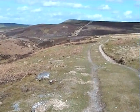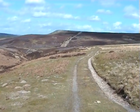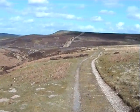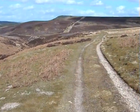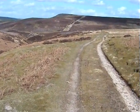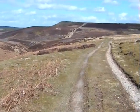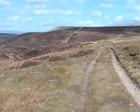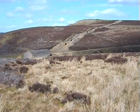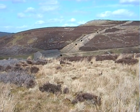This is the kind of track that the miners would follow, walking to and from work or to and from the various areas within the work environment. Today, the track's used by walkers, used by shooters and estate workers. We're leading on now down towards the valley floor and the Grinton Smelt Mill itself. Just coming into view over the top of the moor there.